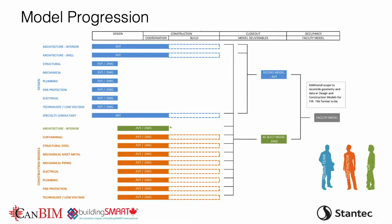Moving through into the progression of a model. This is a bit of an alternate model progression timeline that you would see, where you're going to have a more involved, whether it be an IPD or a design build or a P3 style model, where you're going to have a lot of people involved.